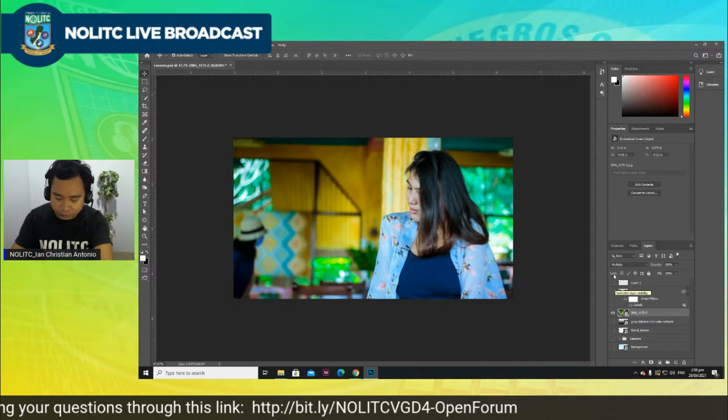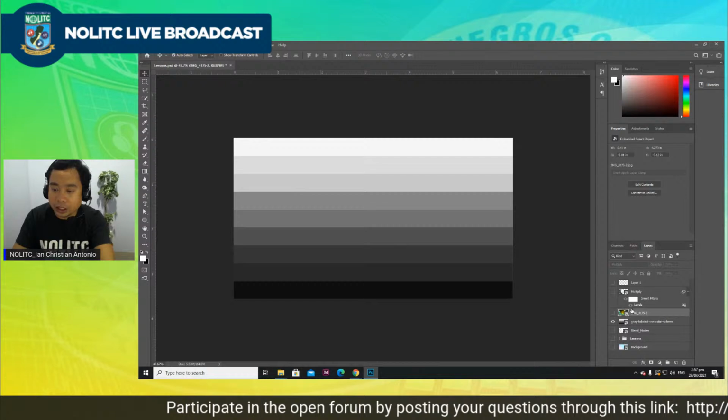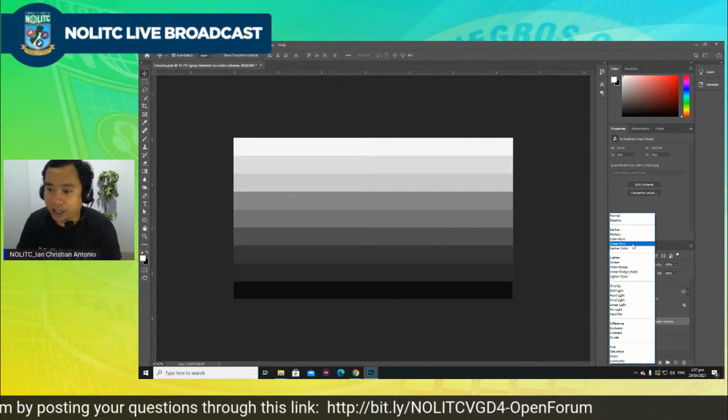So si darker color, ayan, sinasabi ko yung gradient. Actually, yung effects niya, parang same sila ni darken. Kaso si darker color, medyo exaggerated lang yung effects niya compared dito kay darken color.